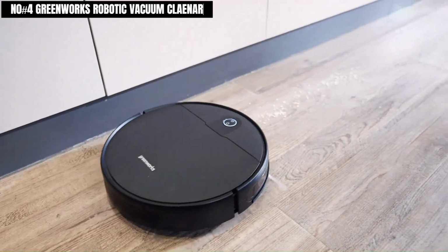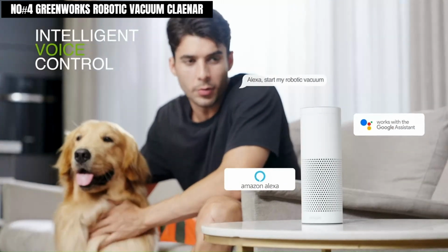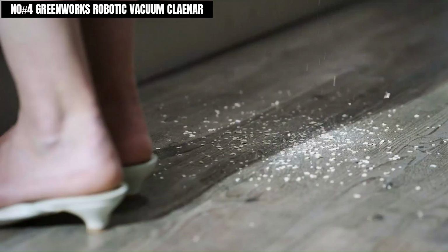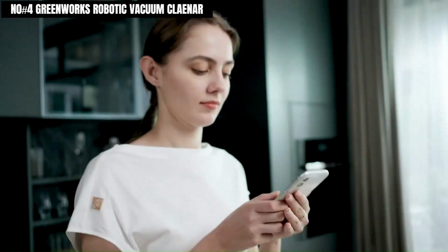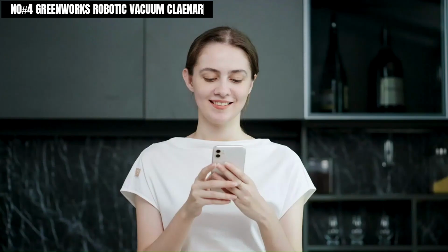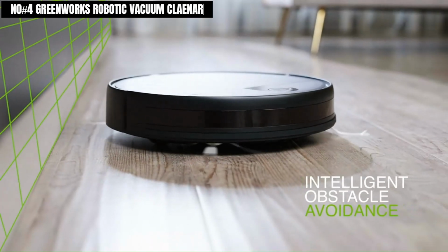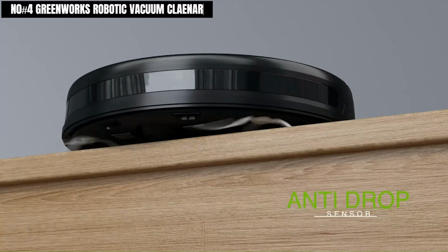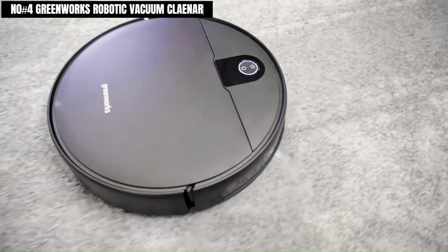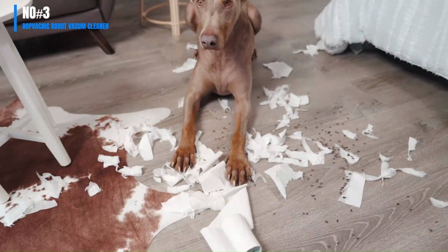Control is made simple through the intuitive Greenworks Smart app or voice commands via Amazon Alexa or Google Assistant. With a range of cleaning modes available, users can tailor their cleaning experience to suit their preferences. In essence, the Greenworks Robotic Vacuum GRV 1010 delivers unparalleled convenience, efficiency, and suction power, guaranteeing a thorough and hassle-free cleaning experience. Number 3. RVacnic Vacuum Cleaner.